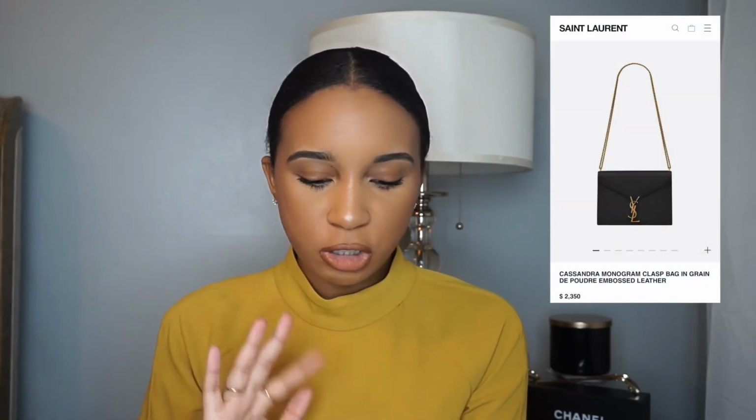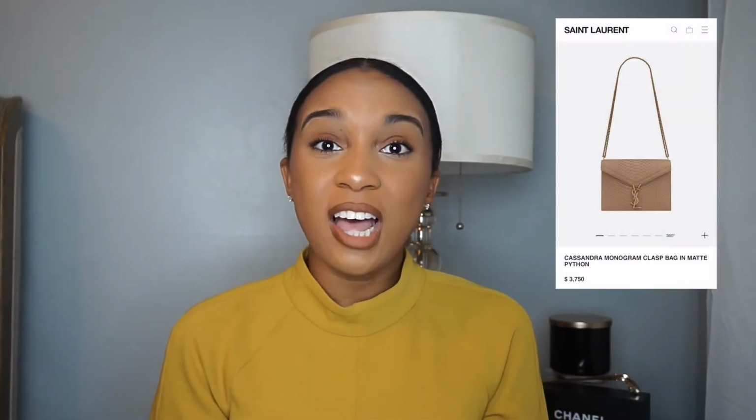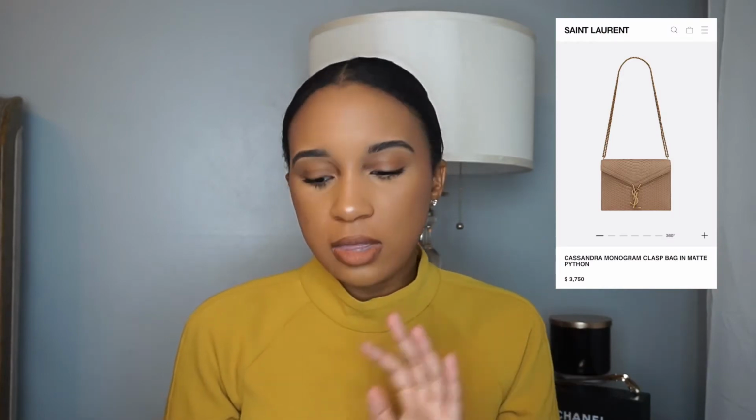So the next bag on my list, y'all are gonna be like, she showed the Marc Jacobs bag and said she doesn't carry that much, and now she says that she wants this bag because she carries a good bit. This bag is a happy medium. It's the Saint Laurent Cassandra Monogram Clasp Bag. And I want it either in the grain or in this python. It's a matte python, and this is kind of a nude color. Well, it's not kind of, it is nude.